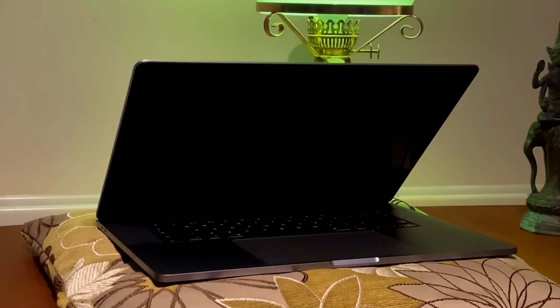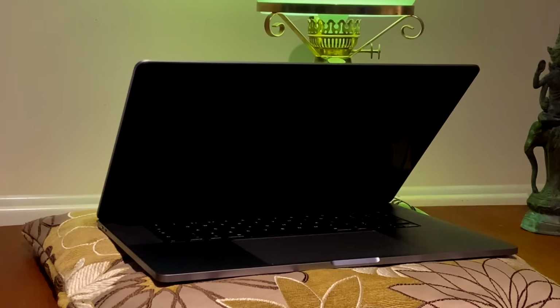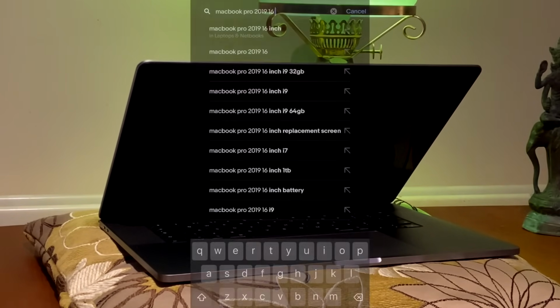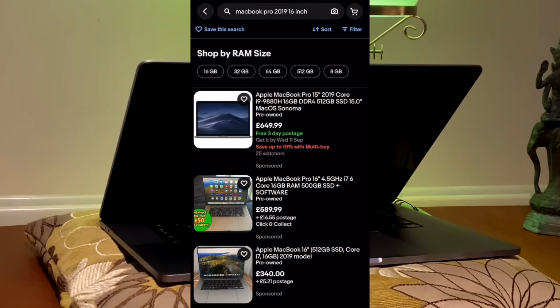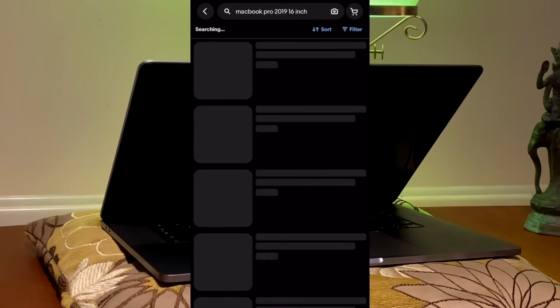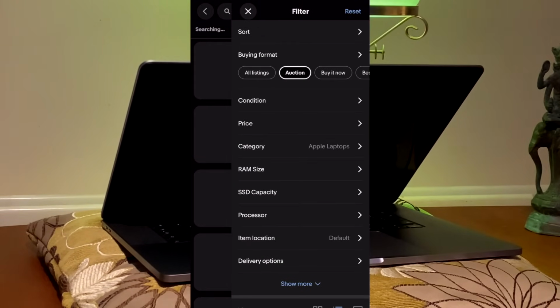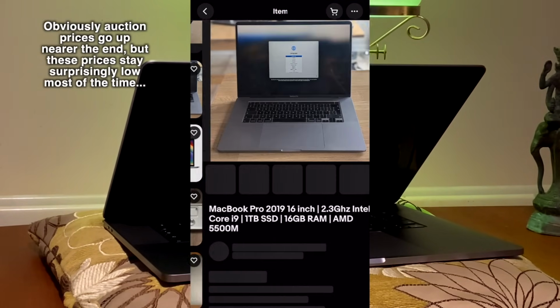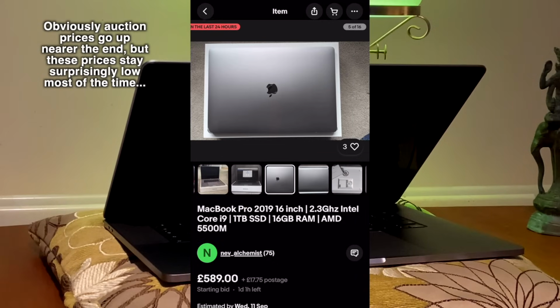Let's talk about pricing now. The used market for 2019 16-inch MacBook Pros is crazy right now. If you sort by auctions ending soonest on eBay, you might just find yourself a crazy deal. At release, these things started at $2,400, but I've seen some go for $400 and something recently. Should you buy one? Well, that's up to you.